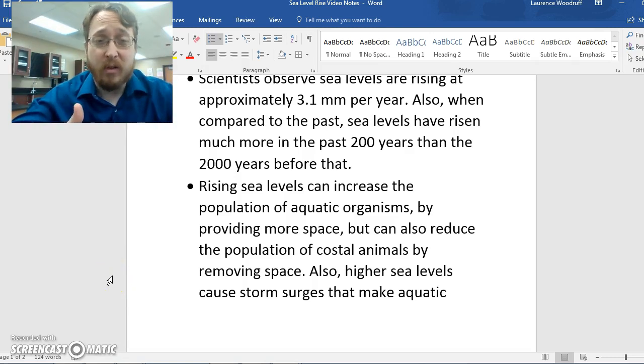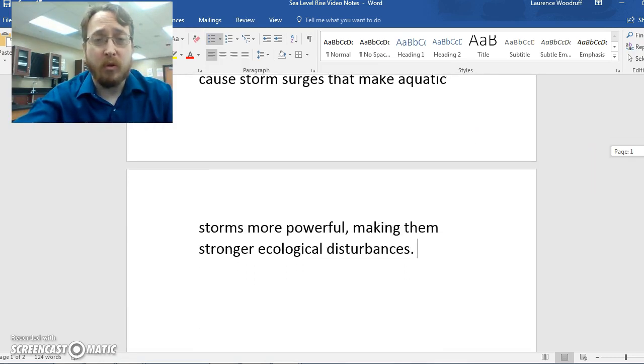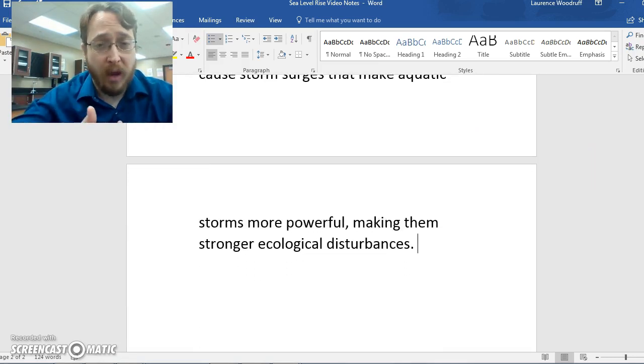Also, higher sea levels can cause storm surges that make coastal storms more powerful, such as hurricanes, making them stronger ecological disturbances.